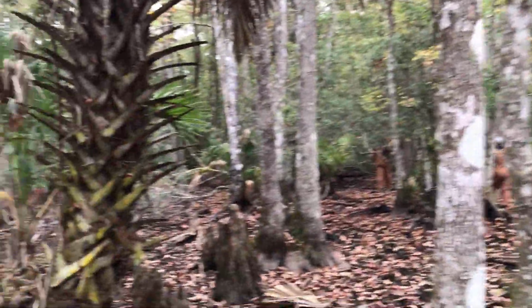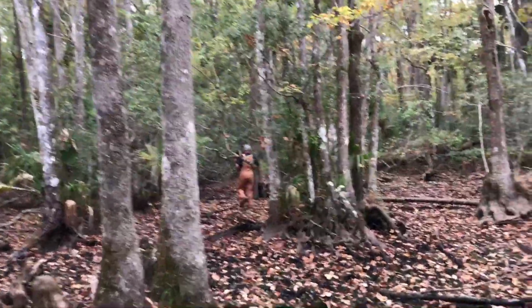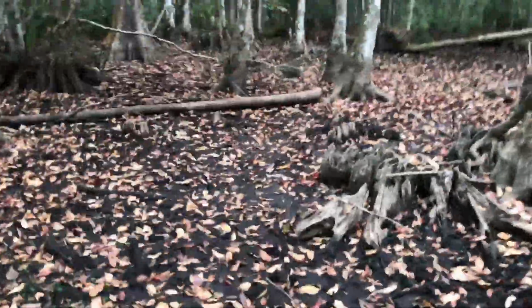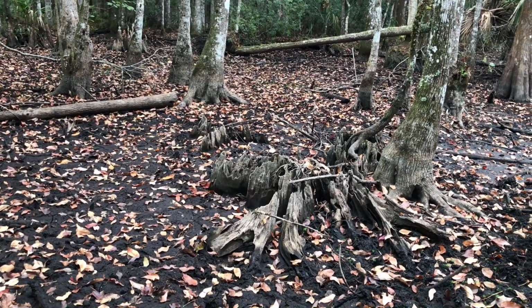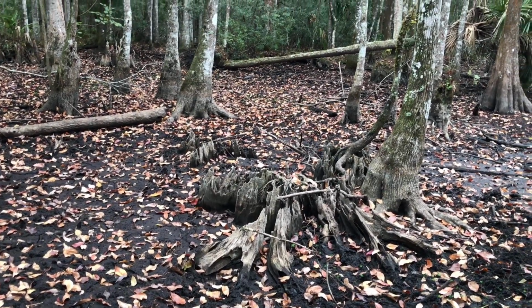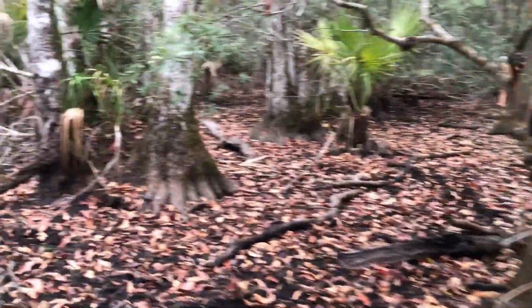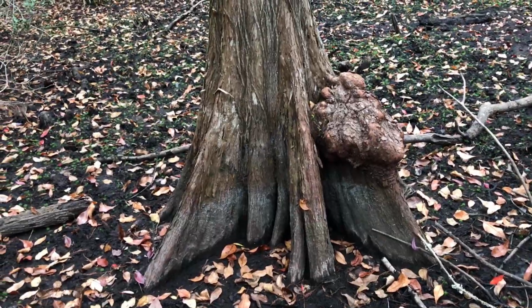A lot of hog sign here. Maybe we'll get lucky and come up on some of them. Some of the stumps have all but rotted away. That's what that is. That's the remains of some old big stump in this slough. Some kind of canker growing on the side of that cypress tree.